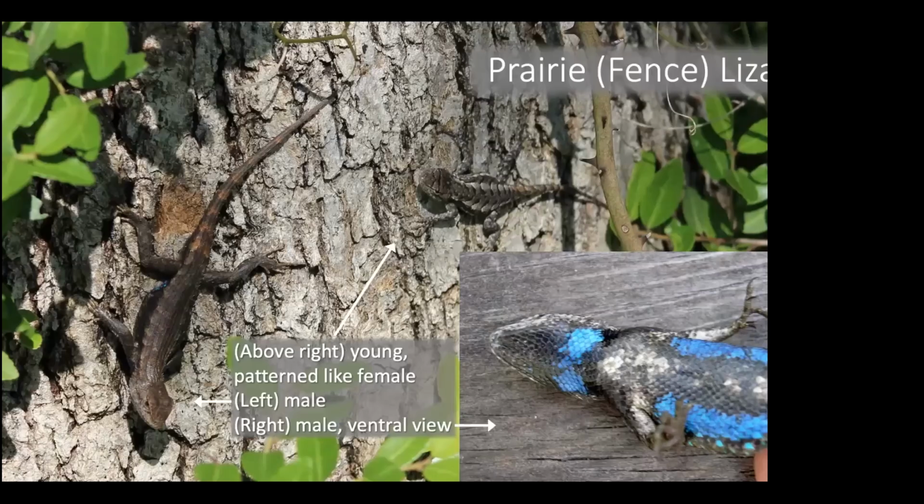And this is a kind of a spiny lizard, but I don't mean a Texas spiny lizard. So let's talk about what people refer to as fence lizards. Really, what we have in Texas is called the prairie lizard. I know that all sounds really confusing, right? That's because the name situation with a lot of our reptiles and amphibians is kind of crazy.